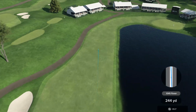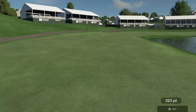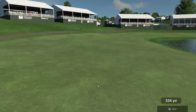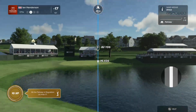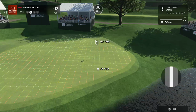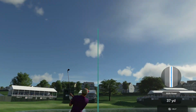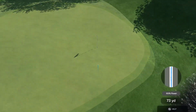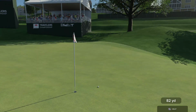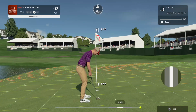Looks like they got all of that one. That's on a good line. And what are we looking at here, Henny? Wind starting to get up, but it's helping, which is nice. This one is right down the pipe. Justin Thomas, he looks like he's having an absolute blast out there today.